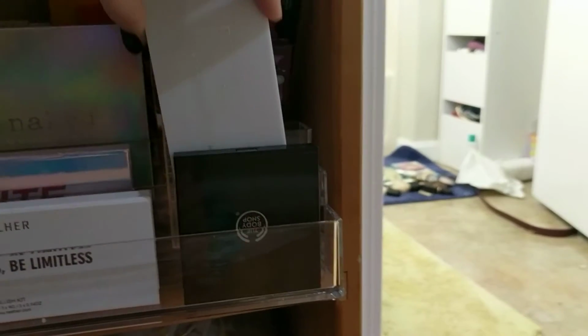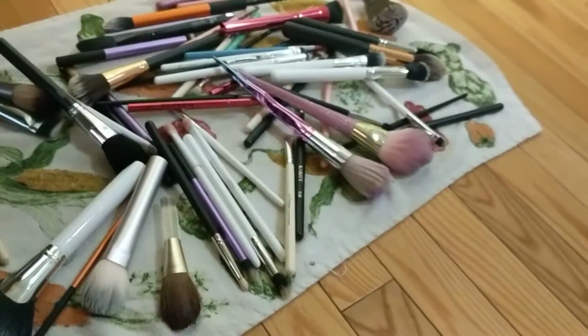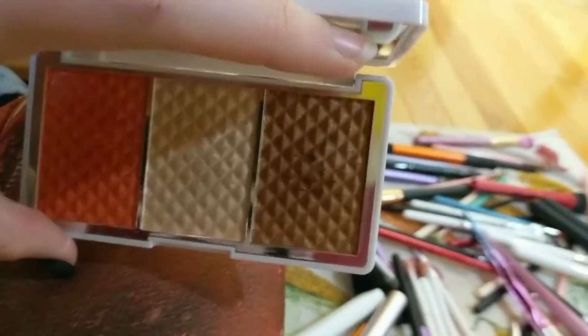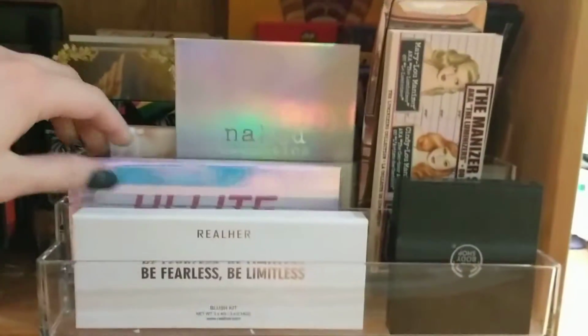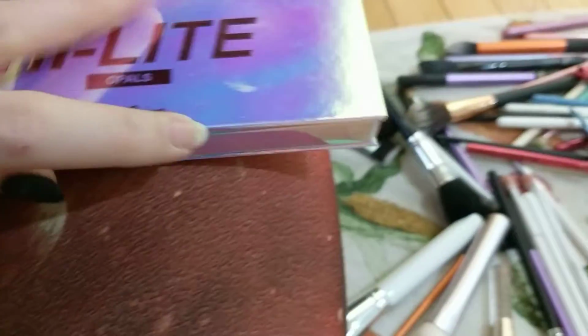I think I might bring in this Pure Bronzer and Brighten one that I got in my BoxyCharm. Here's all my clean brushes I just cleaned. This one's really pretty and very glowy going into spring. And I think I'll bring in this Lime Crime Opal Highlight palette.